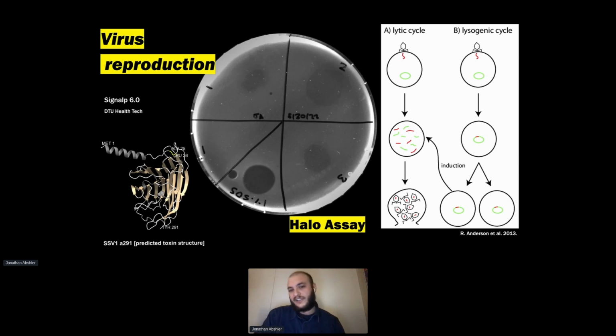Some sort of induction or stressor event might happen where they switch to the lytic cycle. Eventually there's that assembly and then bursting. Again, we visualize that through the plaque assay. SSV1 has a very specific phenotype in that it doesn't actually burst the cell when it leaves, it buds from the cell. So pretty unharmed in terms of what the cell looks like.